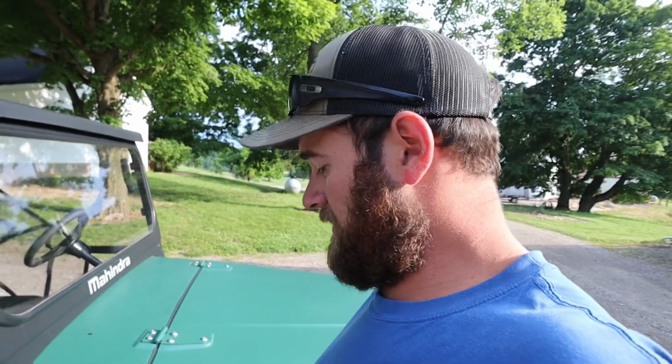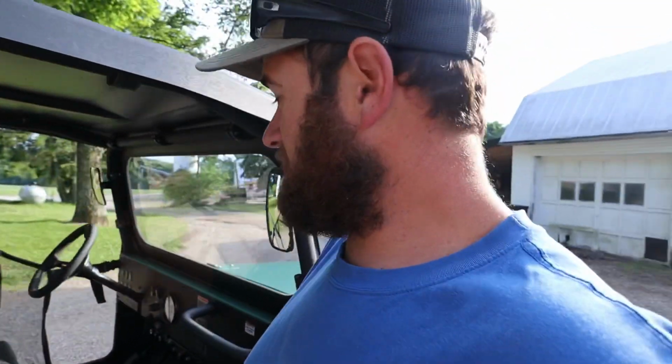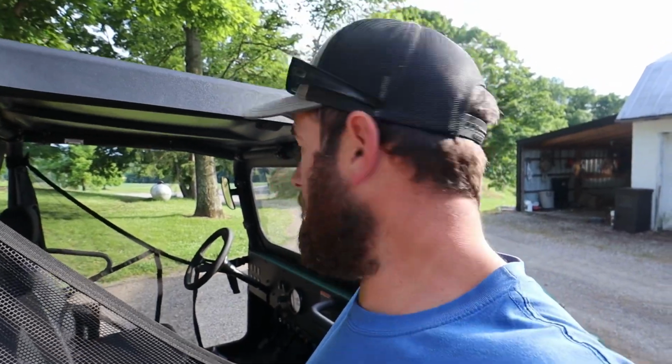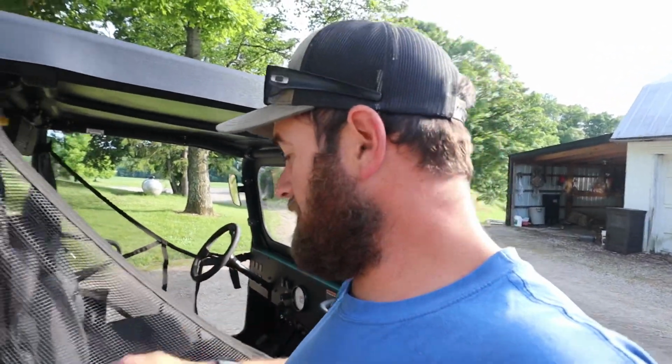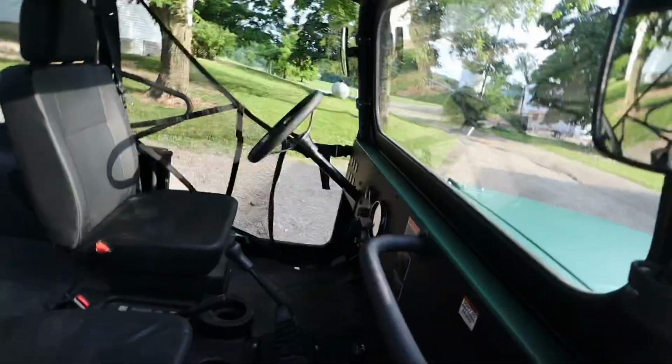It is used, very low miles. It looks like it's been taken very good care of. So I just went on a 14-hour road trip to get this bad boy. So far I'm pretty happy with it. Haven't got to drive it much yet. I mean, I just got home. But yeah, here we go.